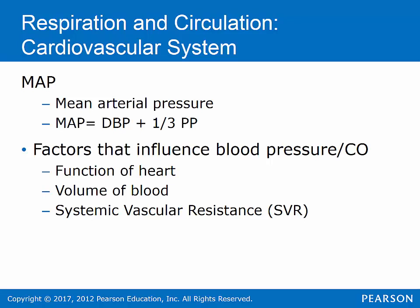MAP, mean arterial pressure. This is important, but I'm not going to ask you to do much with it right now. But when you go to medic, if you go to medic, you'll be asked to do something. Essentially, when you get to that level, you're not so much looking at a minimum blood pressure, you're looking at a minimum arterial pressure. And that goal is like 60 for cerebral perfusion. For mean arterial blood pressure, you take your diastolic blood pressure plus 1/3 of the pulse pressure.